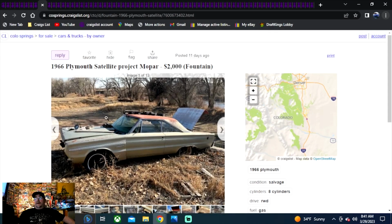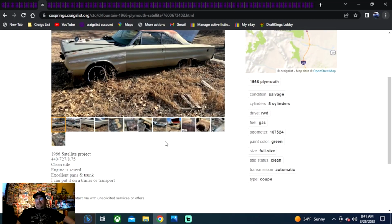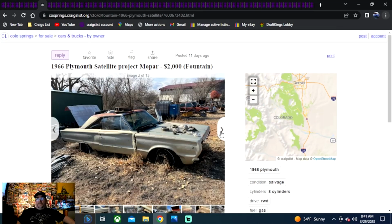It's going to be Colorado Springs, 1966 Plymouth Satellite Project Mopar, $2,000. Listed 11 days ago. So 66 Satellite Project, 440, 727 with an 8 3/4. Clean title, engine seized, excellent pans and trunk. You can put it on a trailer or transport with a phone number.